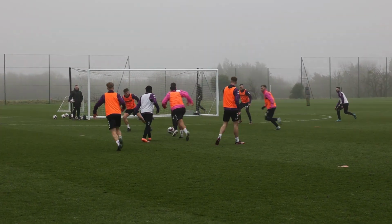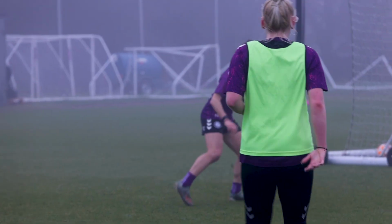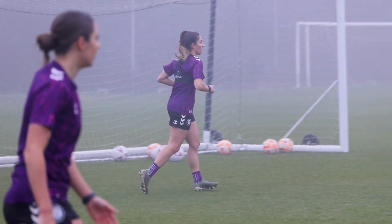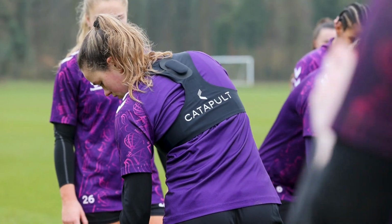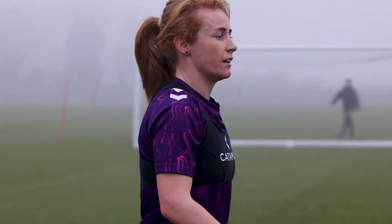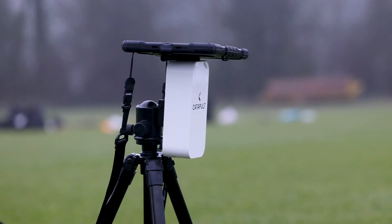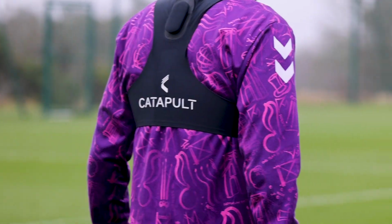Catapult's a really important part of what we do, but it's not the only thing that we do. We've got a lot of different data sources, if you like, and over the training week and over longer periods as well, we'll use all those data sources in conjunction with each other to be able to understand whether a player's doing too much, whether they need to do more, whether they respond well to a certain type of training, or whether they respond better to other types of training, that sort of thing.